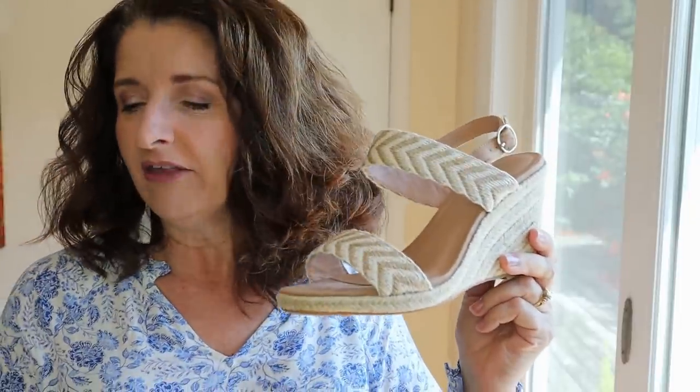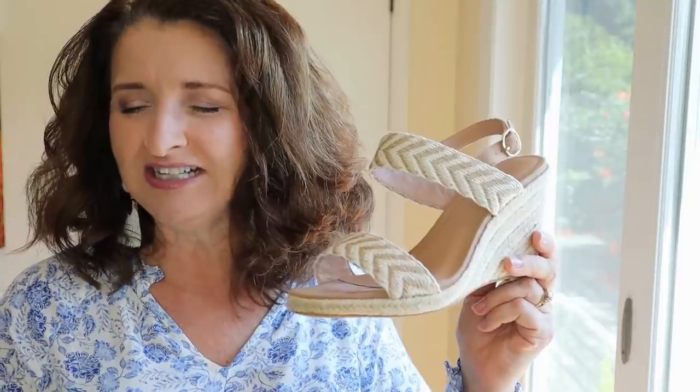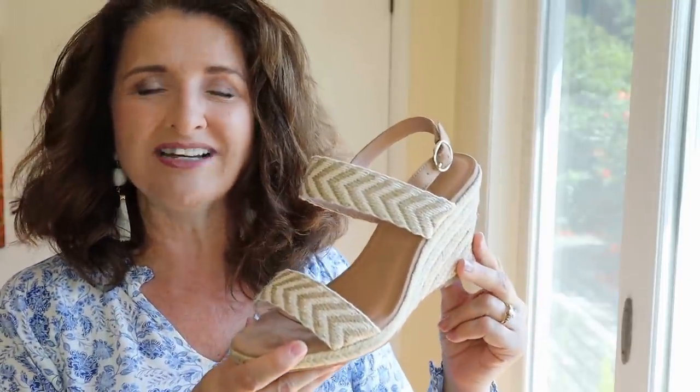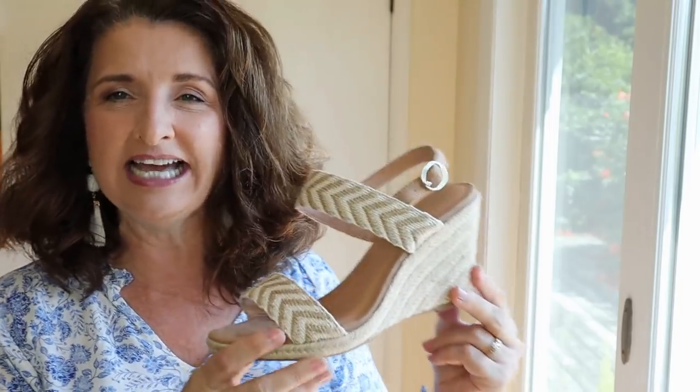The next piece that I want to talk about is a pair of wedges. I ordered these online. I picked them up in 2 colors with the hope that I would like them. I don't like them. I love them. They're calling these the double strap espadrille wedge sandal. They are rated 4¾ stars on the Old Navy website, and I totally get it.